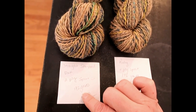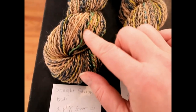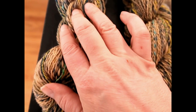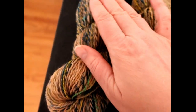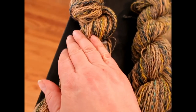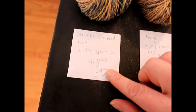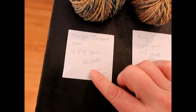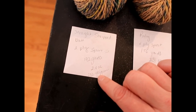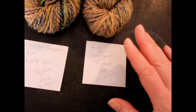I'm gonna go through these in the same order that they were spun. So this first one is the one that was the stripped batt. I did not really draft it much either, so that would have probably blended it a little bit more. So I ended up with 2-ply sport. They're all pretty close to sport. And this was 192 yards, 2.4 ounces, 2.82 yards per gram. I was just trying to see how consistent I was.